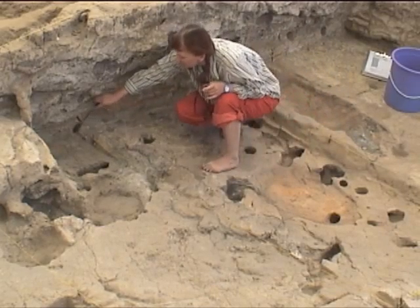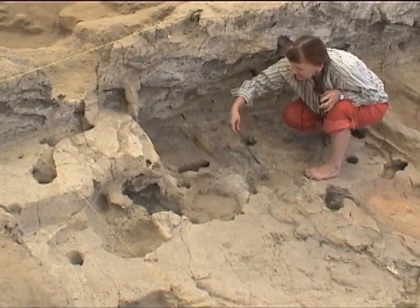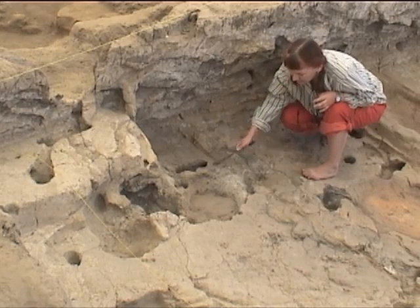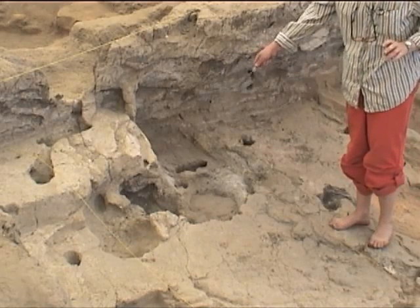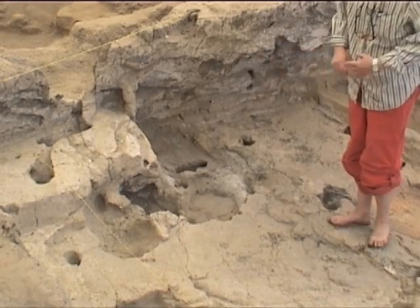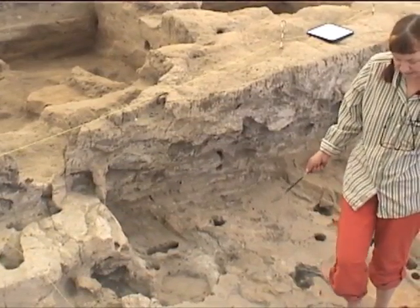It stops somewhere in this area for now. We haven't discovered it going further this way, and this is exactly where we imagine to have the remains of the ladder of the entrance into the house, and that makes sense that the floor would stop there and not continue this way, because this part of the floor had to be prepared and replastered in different ways and at different times.